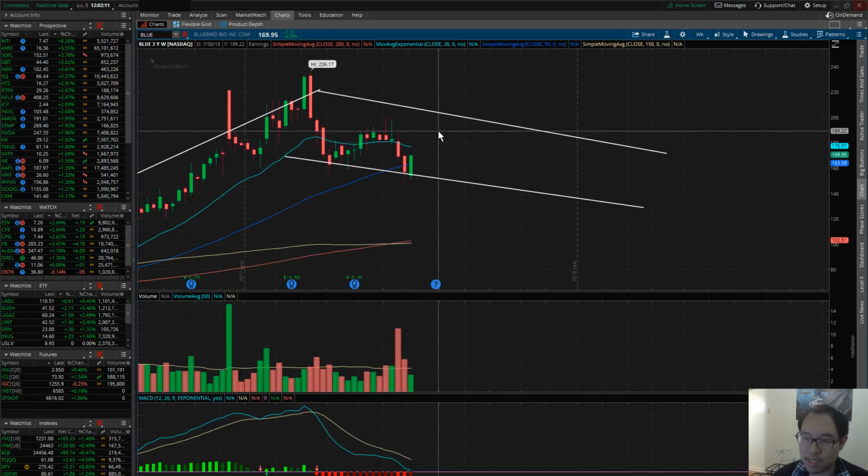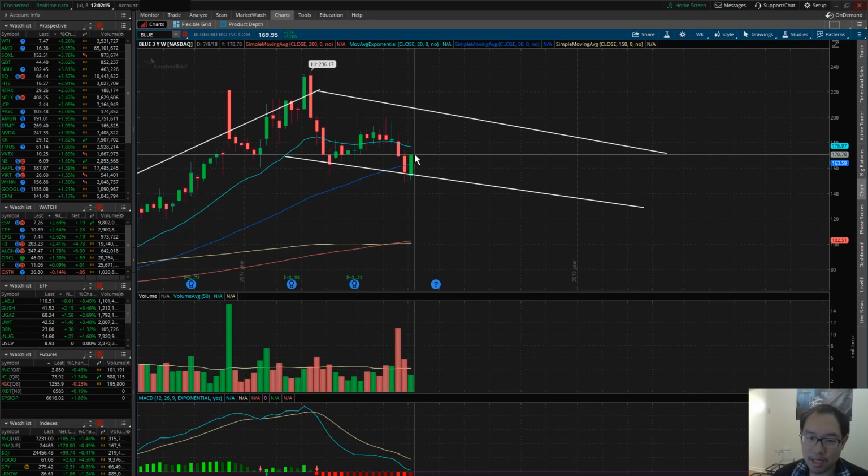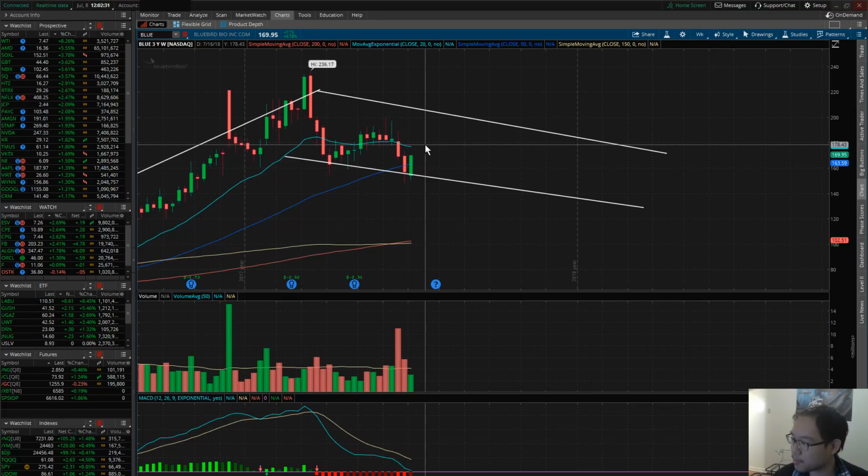Just know that there are resistances at 189, and I think this is a very nice pattern, and I like it. Since we're at the bottom, there's potential for it to get to the 189 to 192 area. At that point, we would look for a sell. But good job on the catch.